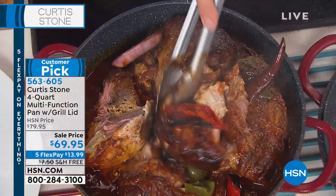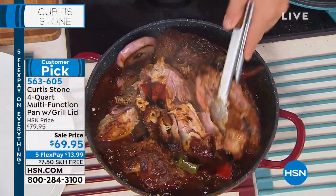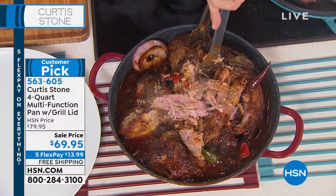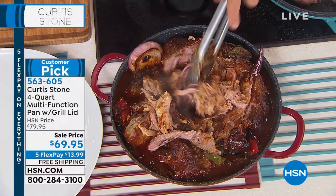Then you're throwing a little bit of stock, some onions, some peppers, some chili, and then it is literally just falling apart. Whether we've done it with beef today, we're doing it with pork now, it works with lamb.